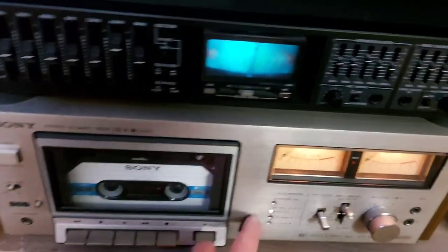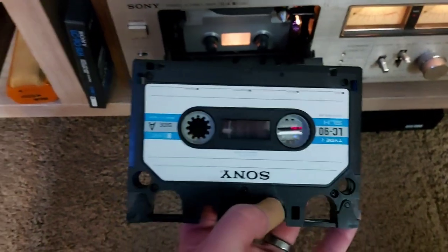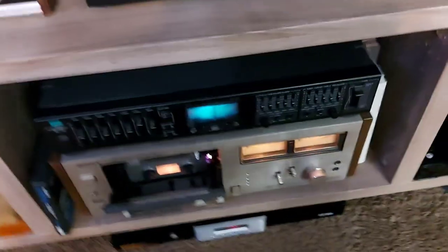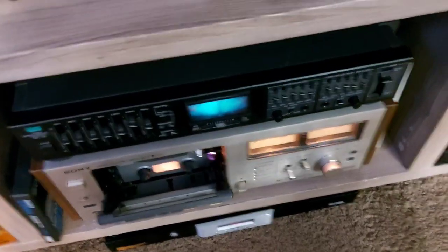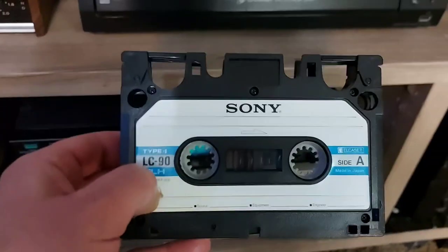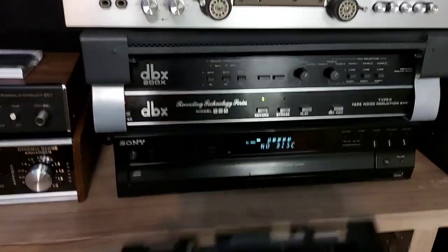Let's see here. If I can do this with one hand. There you go. So this is an Elcassette. I didn't do that right so you could see it, but that's an Elcassette. I wish I had a cassette with me to show the difference. Anyways, these are pretty big tapes. They're not quite VHS size. They're more Beta size, I guess, which makes sense because it's Sony, but that was their attempt to combine reel to reel with the lowly audio cassette.